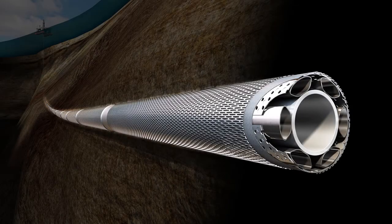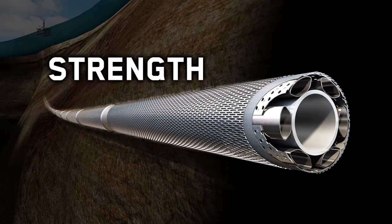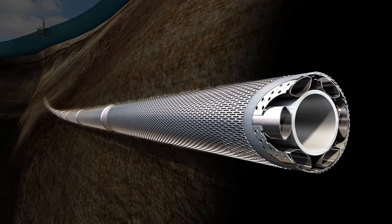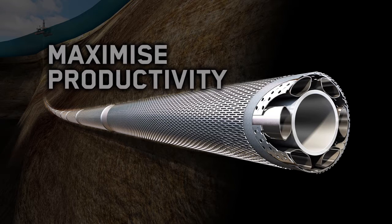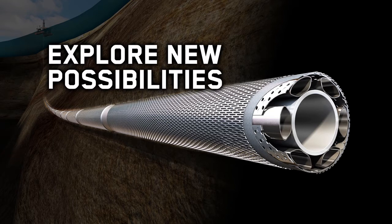Whatever your challenge, Endurance hydraulic screen brings simplicity, strength and control to your completion design. Production or injection performance is maximized, efficiencies can be achieved, and new possibilities explored for the long run.